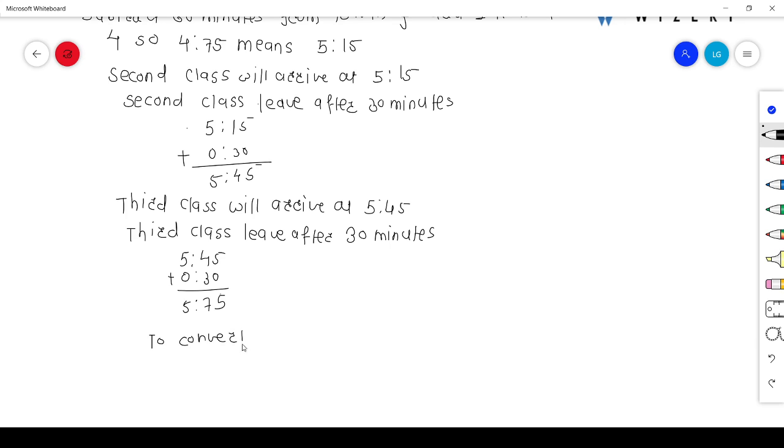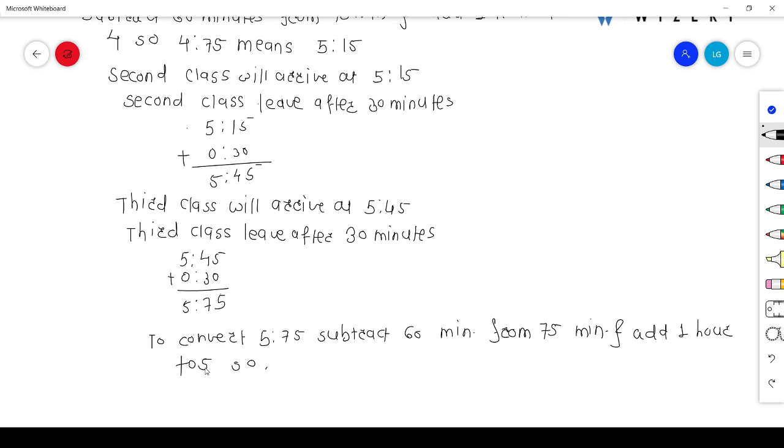So to convert 5:75, subtract 60 minutes from 75 minutes and add 1 hour to 5. So that 5:75 means 6:15.